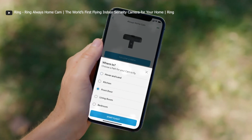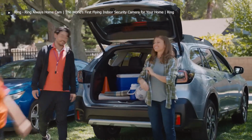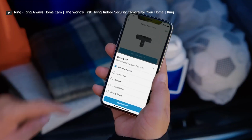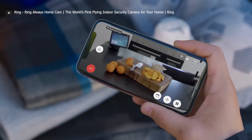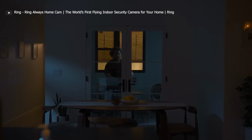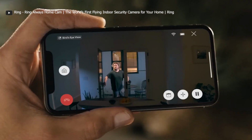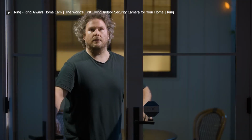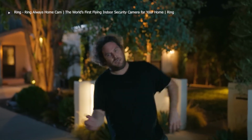A unique feature worth mentioning is its ability to respond to your Ring alarm contact sensors or motion detectors. If they are triggered, the Always Home Cam can autonomously fly to investigate. Always Home Cam is flexible, accommodating up to 50 different flight paths, each lasting up to 5 minutes. It operates on a single story of your home at a time. If you need to patrol multiple stories, separate Always Home Cams are required for each level.